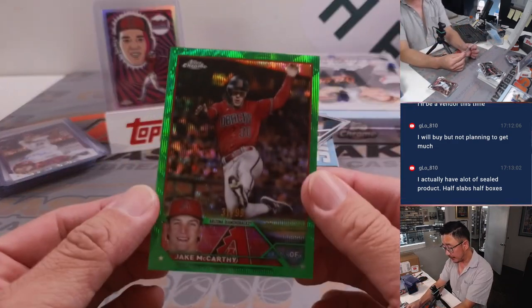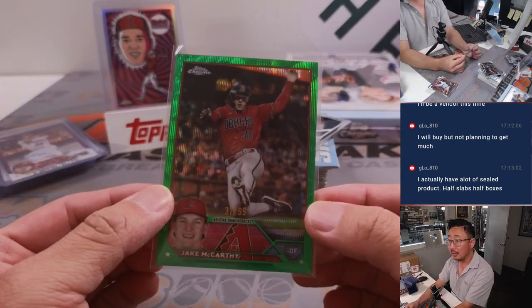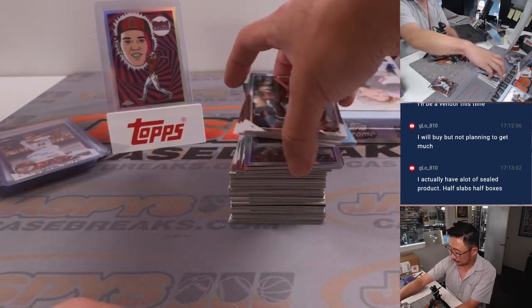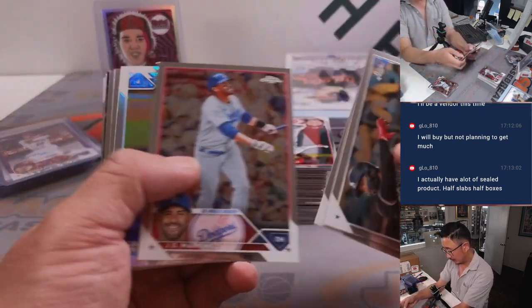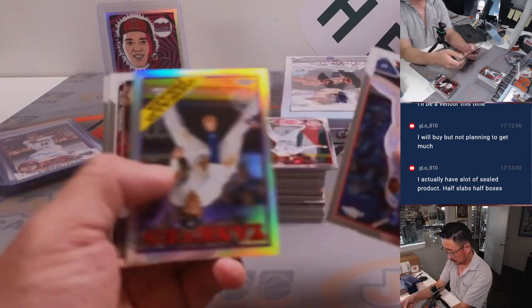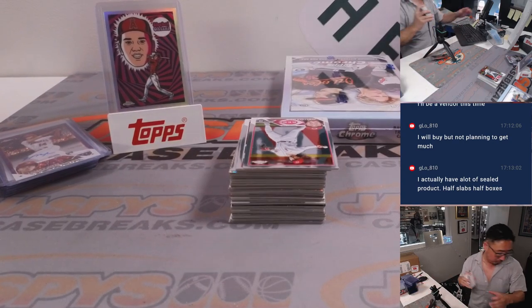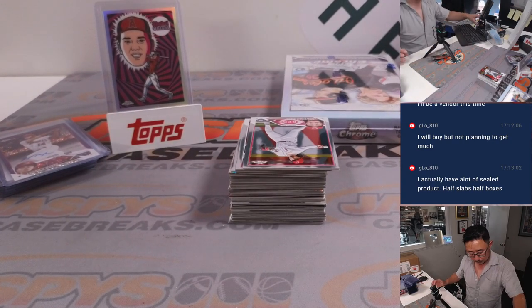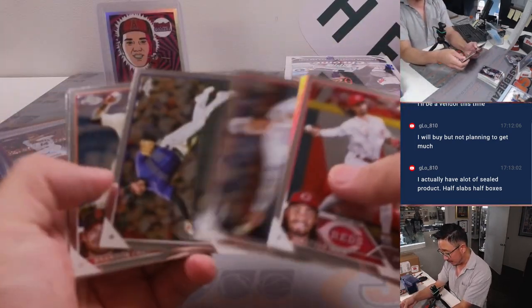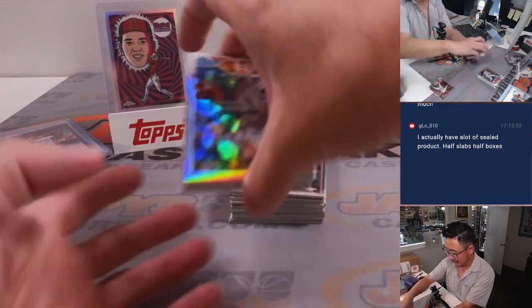There's Jake McCarthy, 31 out of 99. You have a lot of sealed product. There's Jake McCarthy, Green Wave. That's going to John in the Diamondbacks. I feel like a lot of people had sealed boxes at the National that were priced a wee bit too high.